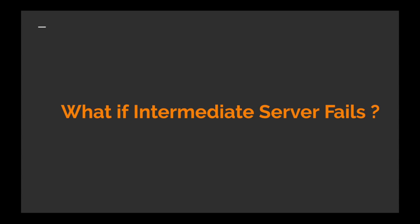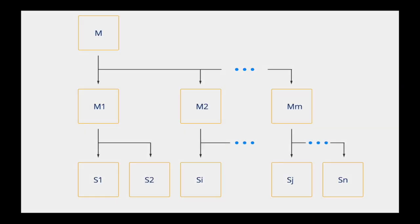What if the intermediate server fails? Things will go for a toss. Now, this is a really important point. When an intermediate server fails, let's say M1 fails, now your S1 and S2 should point to another intermediate master until the new intermediate master spins up. So your S1 and S2 have to repoint to M2. There are some solutions like global transaction ID, GTID, to point back, but the issue is that M1 and M2 are two different databases. So the problem becomes very hard when you have to repoint, because they don't follow the same file system.